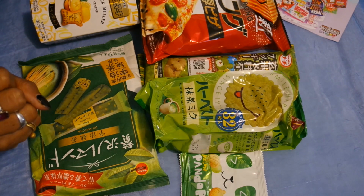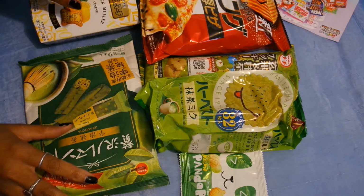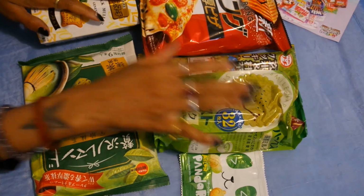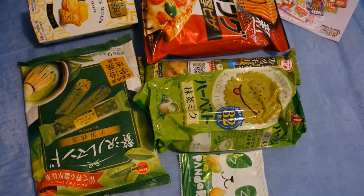But I'm gonna try and refrain from eating all of these, especially the biscuits and the crepes and the tarts and all the matcha things. But yeah, all snacks for now. And I will keep you updated on that Australian snack post. Oh Lord, help me. Stay worried, y'all.